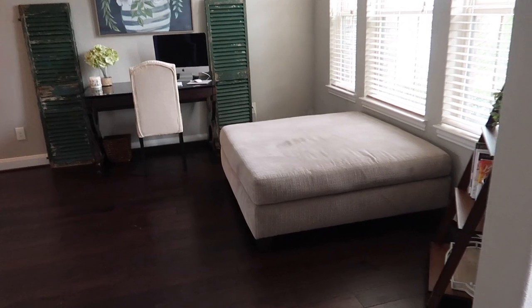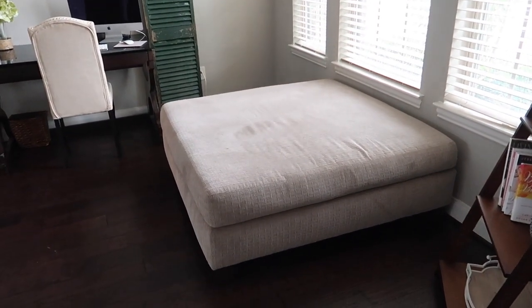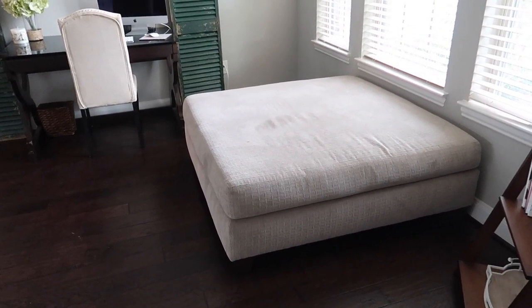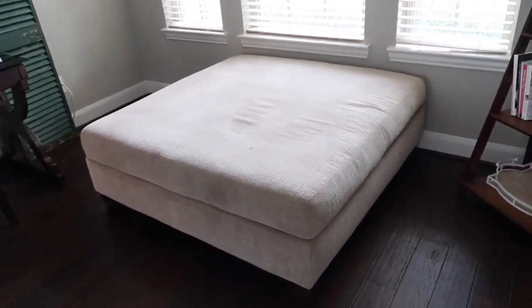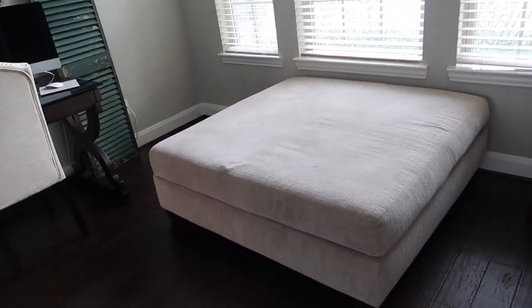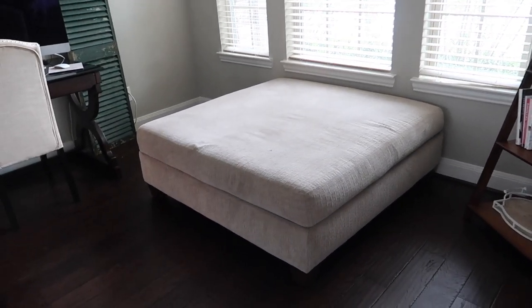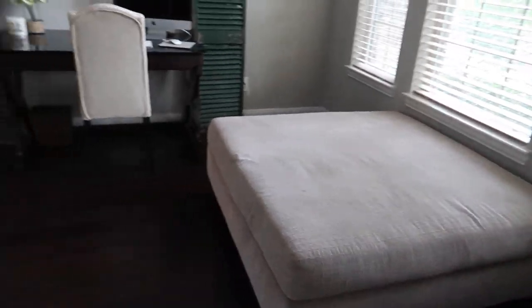The ottoman from the living room couch is in here. We're actually gonna be selling this. We took this out for Christmas time and we just really like the extra space. This ottoman is massive and that's not a stain. It's just been sat on and jumped on a million times by the kids. But it took up a huge amount of space. I'll show you what the living room looks like without it in it, but we've decided that we're not going to put the ottoman back in. So it's just kind of hanging out in here for now.